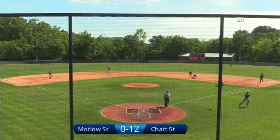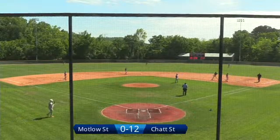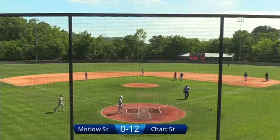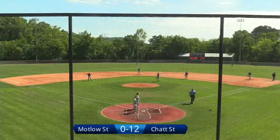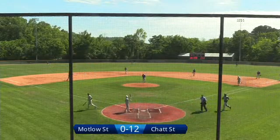It's going to be a tough one. Logan Walls cuts him off. PFP, and he got the out. Look at that. Good PFP from Reed Leonard as he gets the first out and the leadoff batter of the inning. Now to the plate for the Motlow Bucks is number 22, Maddox Meeks.